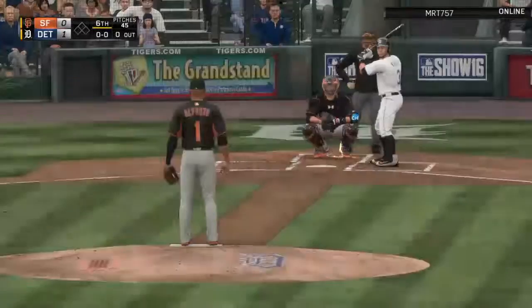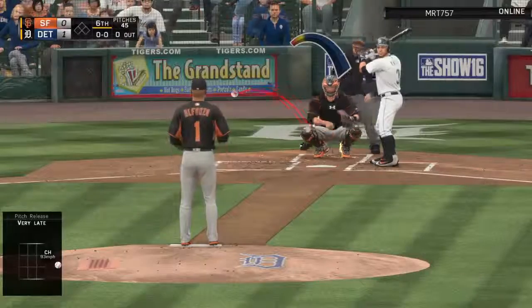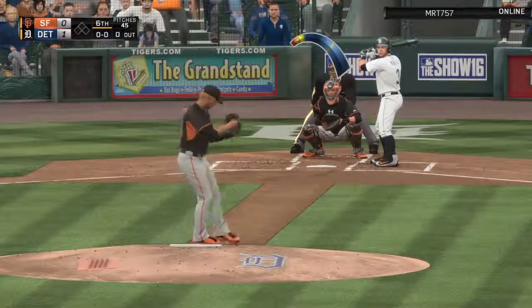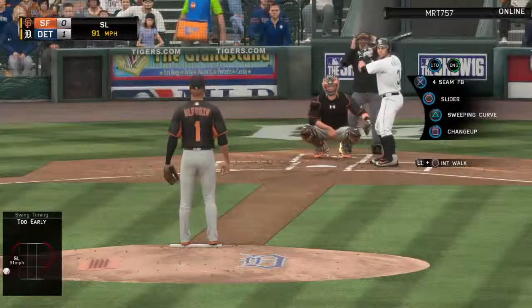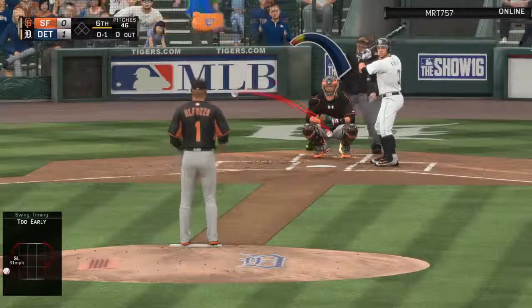Ian Kinsler gets things started here in the 6th for the hometown team. And guys, this is the guy you want leading off this inning. He's your leadoff man, so maybe he can get things started, set the table for a little bit of a rally.